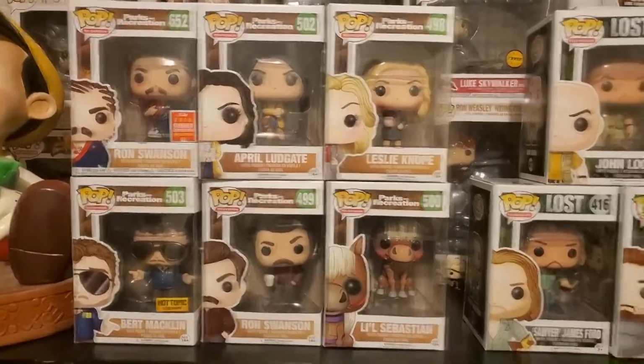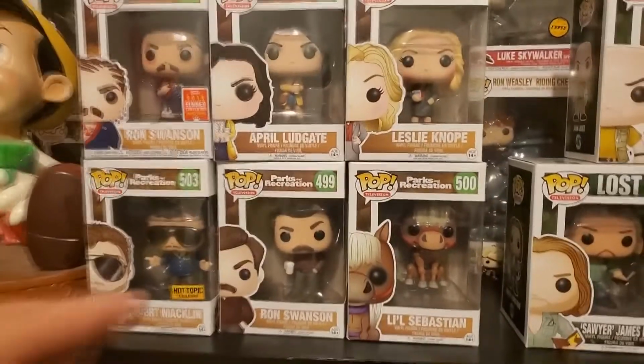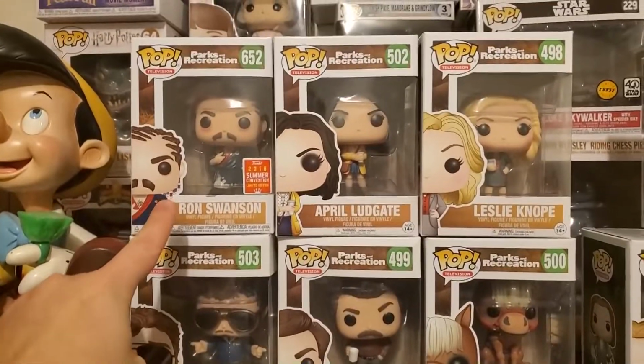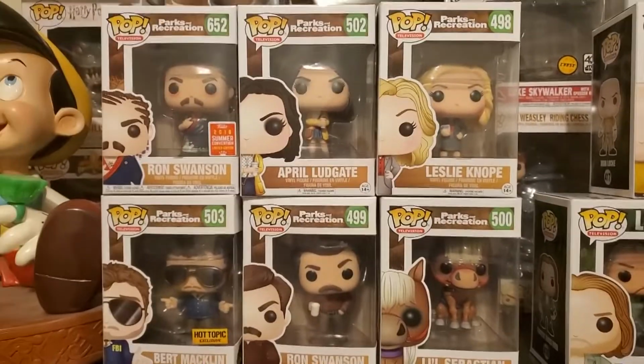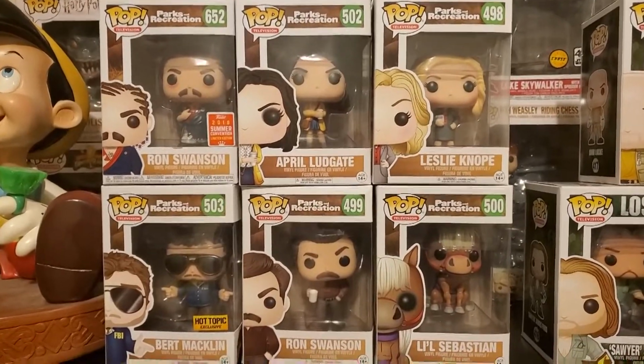Here's my Parks and Rec and Lost collection. I don't have the regular Andy Dwyer. I do got the Burt Macklin one and the Ron Swanson one, the exclusive Comic-Con one. And then I'm missing, they have the one with the Mouse Rat shirt, but that one's hard to get.